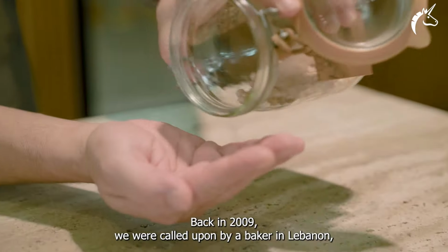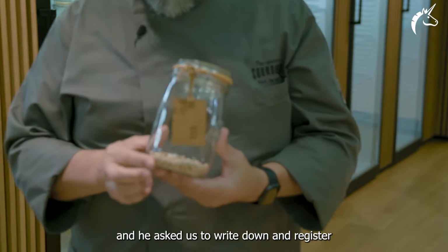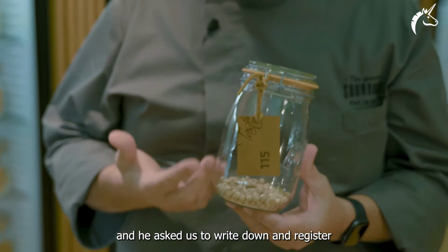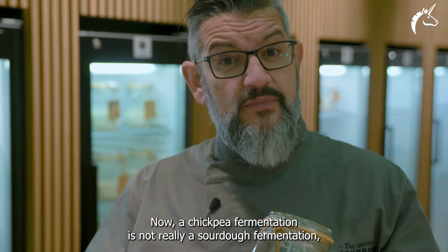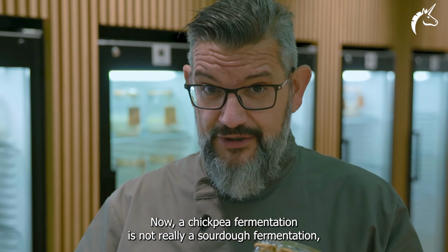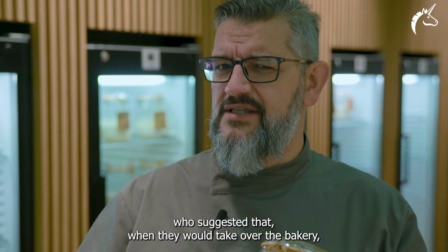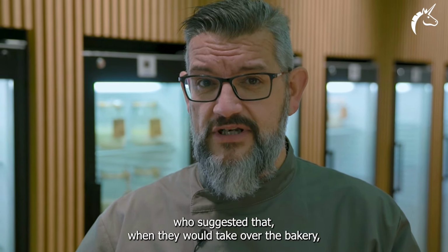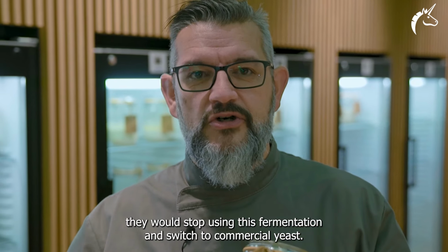Back in 2009, we were called upon by a baker in Lebanon, and he asked us to write down and register his recipe of a chickpea fermentation. Now, a chickpea fermentation is not really a sourdough fermentation, but anyhow, that baker had two sons who suggested that when they would take over the bakery, they would stop using this fermentation and switch to commercial yeast.